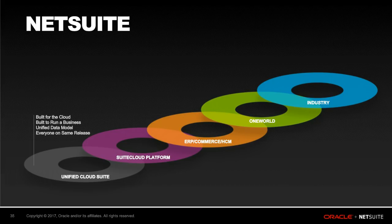NetSuite was always, from day one, designed to run a business. So that when you go into the product and you're the sales manager, the product looks as though it's designed purely for you. If you're the accountant, the controller, you go in, it looks as though it's purely designed for you. So that, again, is a hallmark of a true cloud solution.